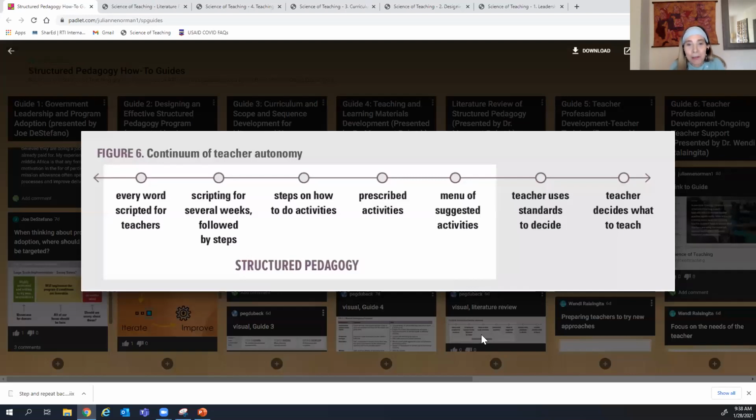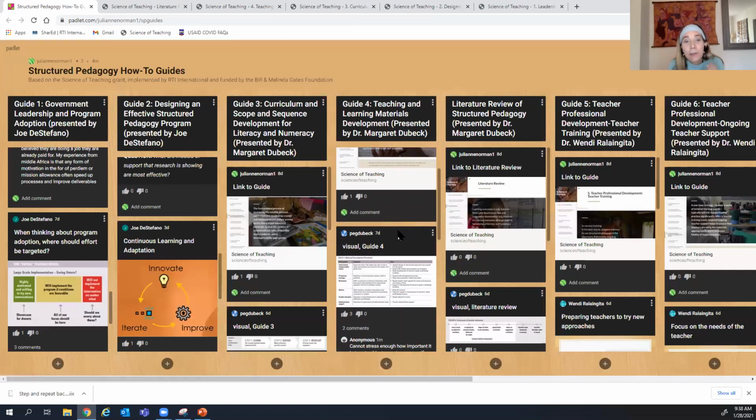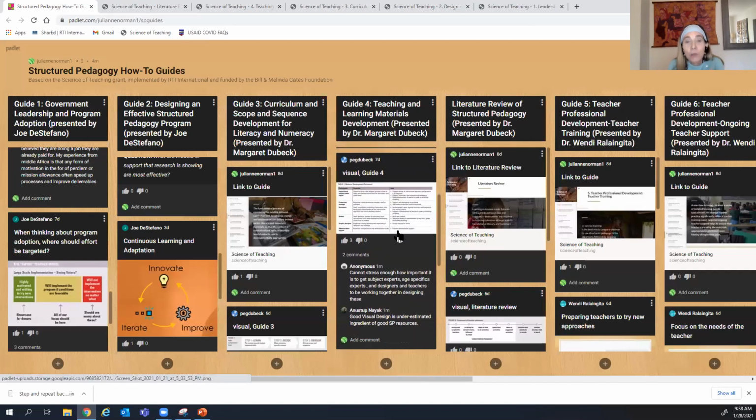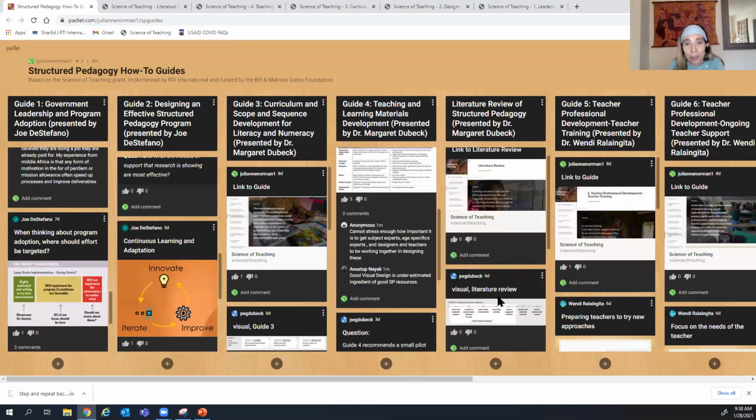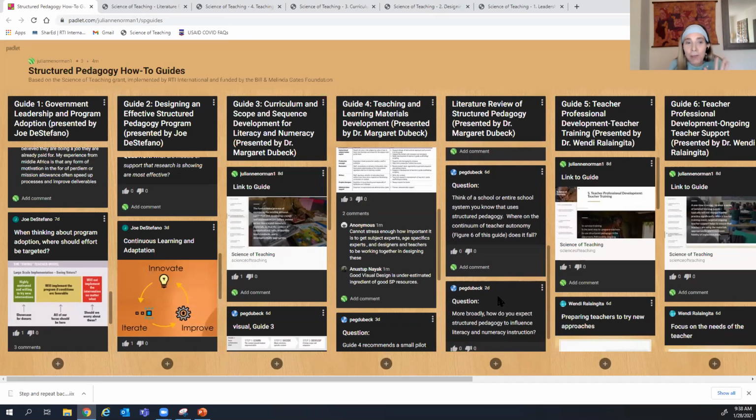So now we want to hear from you. This is a global meeting. There's 372 people on this call. So let's learn from each other. Each guide has a column here in Padlet. Go to any of the first 5 columns, look for the word question, and respond to it. Go in an order that makes sense to you, but just stick to the first 5 columns for now. We'll reconvene in 5 minutes.